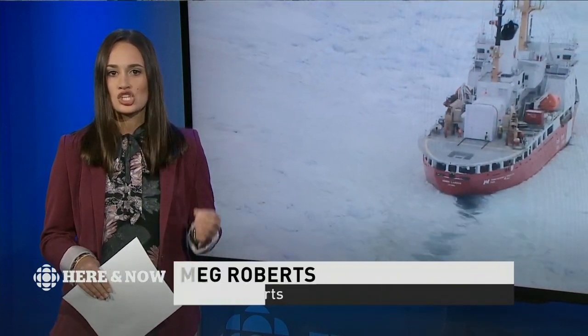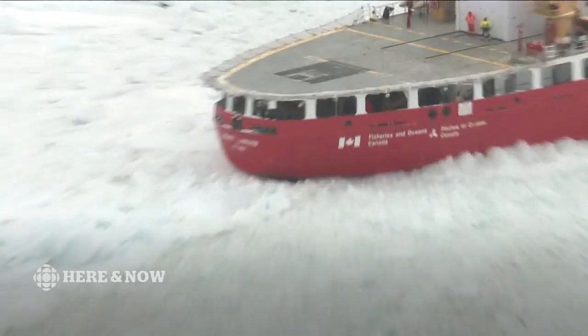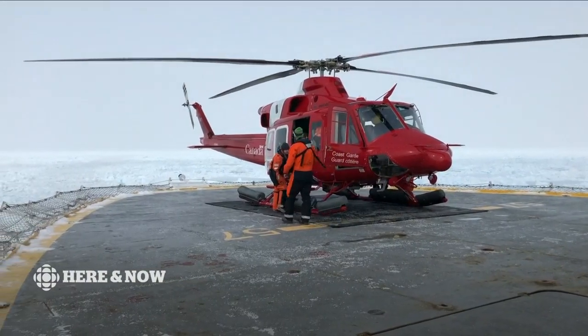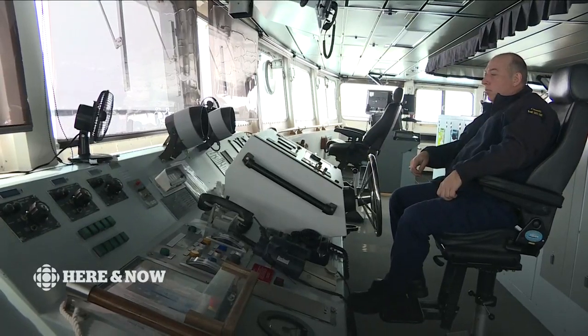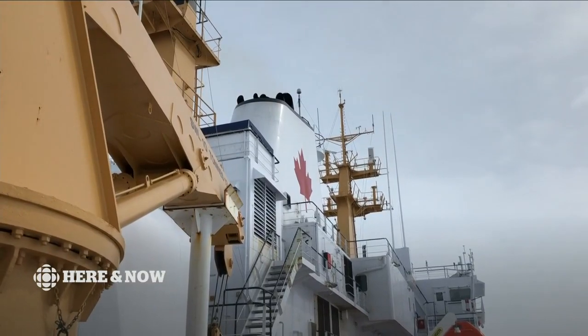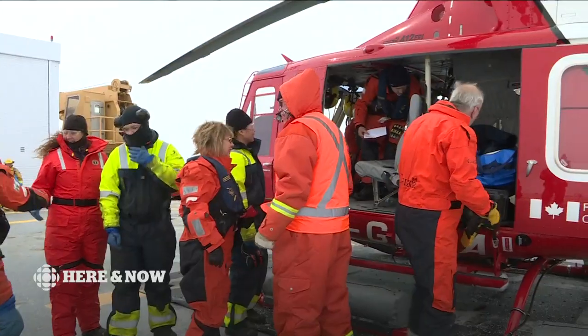Well, at first I thought to myself, no way is this going to be possible. We're flying through some snow squalls and the visibility wasn't great. And the ship was actively cutting ice as we were nearing it. But like a pro, the pilot landed and the helicopter was secured to the ship. Also, let me tell you how cold it was standing in the middle of all that ice and wind. So we immediately went to what they call the bridge. That's at the front of the ship where all the commands are made. And it's also where you can find the commanding officer of the Henry Larsson.